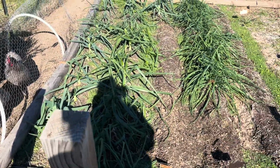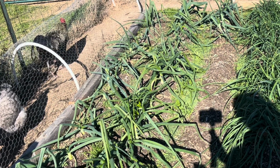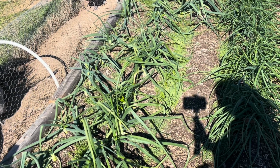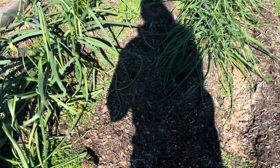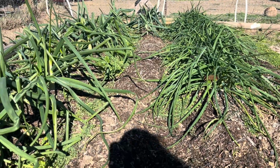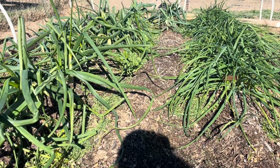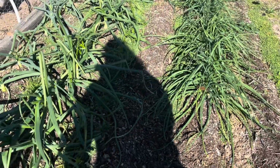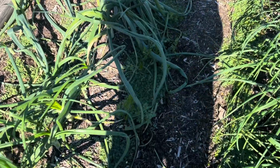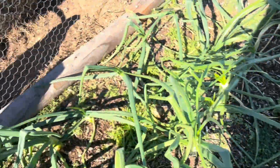Over here's my in-ground portion. I started these from sets, which means they've already gone through a growing period and they're not going to get as big as your starts will. The rest of this row was carrots, because I can't give up trying to grow carrots, but it never grows any bigger than like a baby's finger. Here's some of my carrots that got displaced by a chicken that got out.